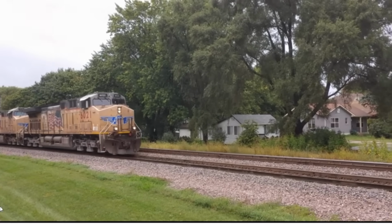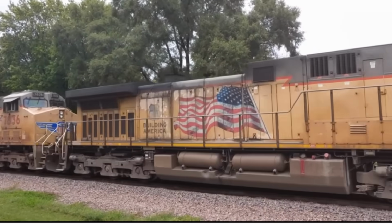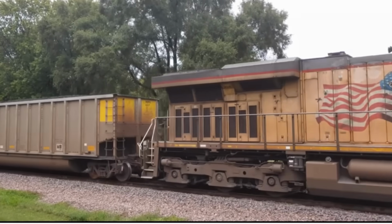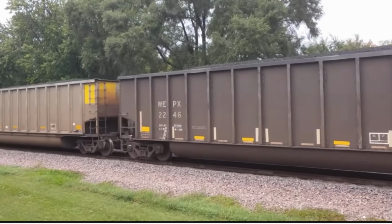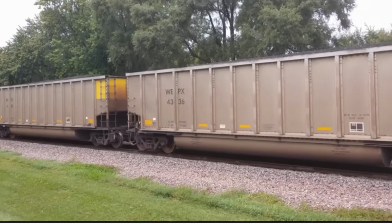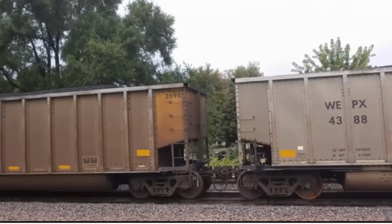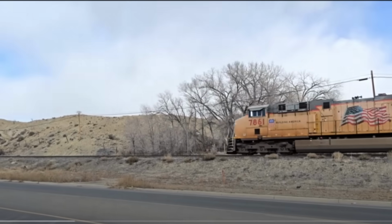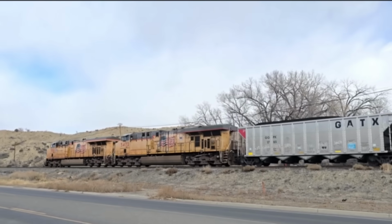Now, from my observations, and if you know more about this than I do, by all means share in the comments, but this is a train going through Rochelle carrying Powder River Basin coal in Wyoming. This one's a WEPX. I think that's Wisconsin Power. So taking it to power plants in Wisconsin. And they also have a bunch of power plants in the Chicago area that also receive coal.